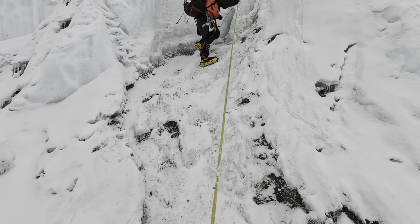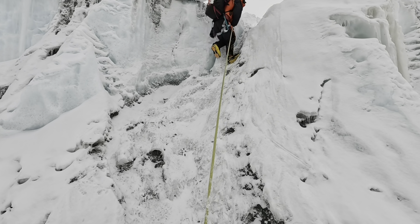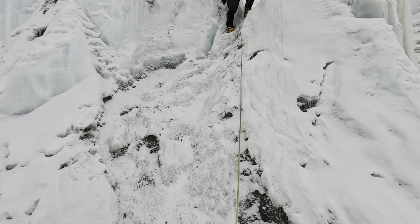This is really melted since our last time up here, so you really don't need to use your ascender anymore. You can kind of just grab this rope with your hands. Anyways, yeah, we just had to scale this. This was kind of our first obstacle.